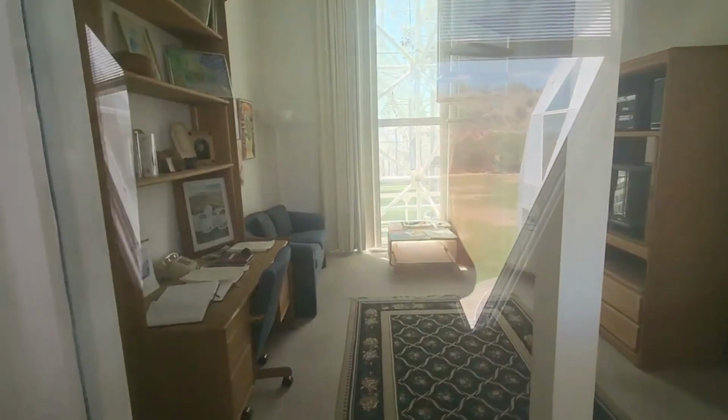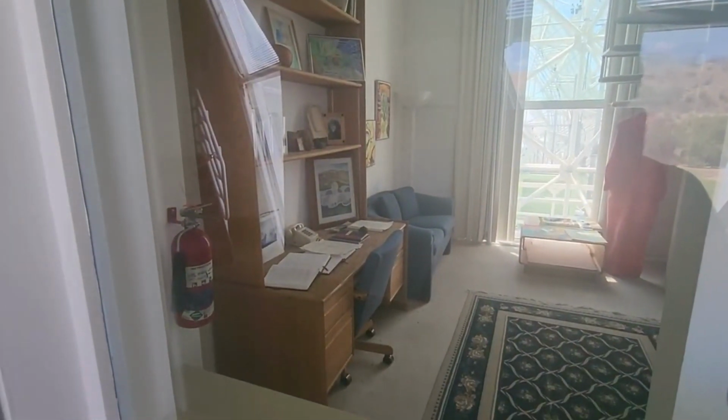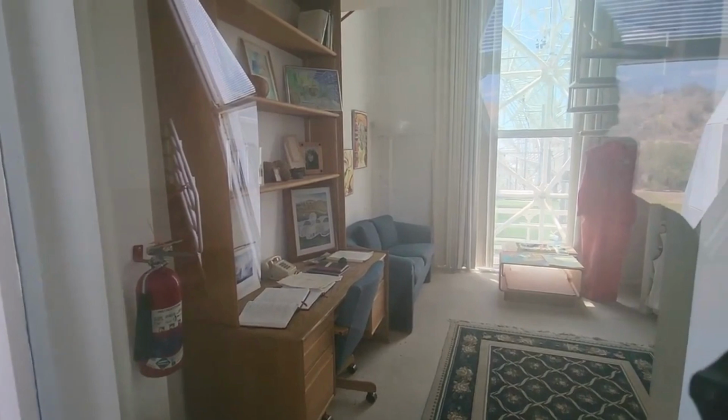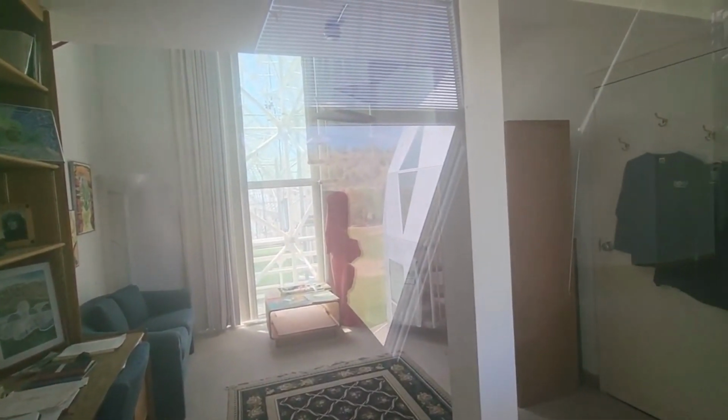All right, so this is an apartment, if you will. That looks, it's bigger than my RV, so, you know, that's good. This is their living quarters.